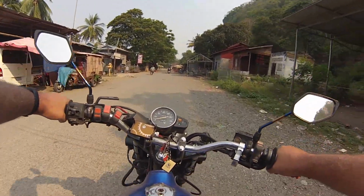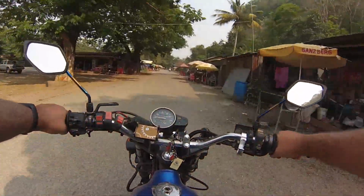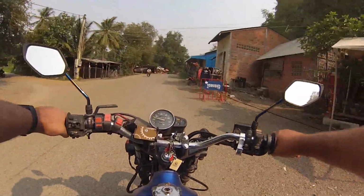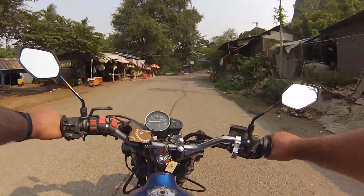Phnom Sampeau means ship mountain because its peculiar shape reminds people of a ship. It rises from the rice paddies of southwestern Cambodia to a height of only 762 meters, or 2,500 feet.